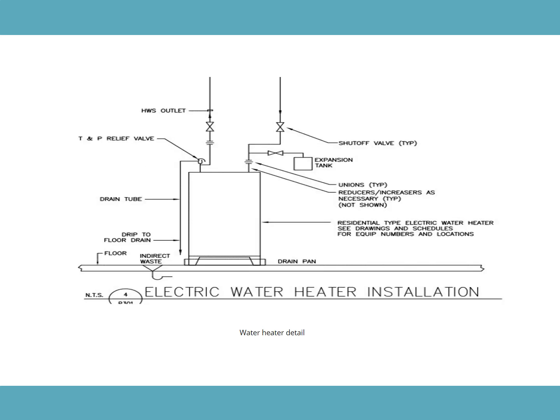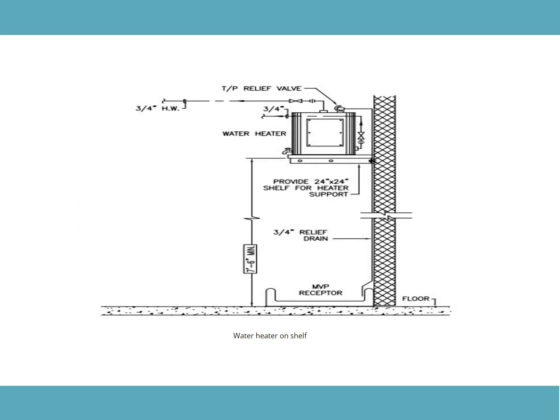This image provides details of an electric water heater installation. This image provides the details of a water heater installed on a shelf.